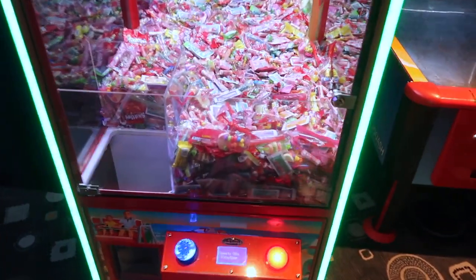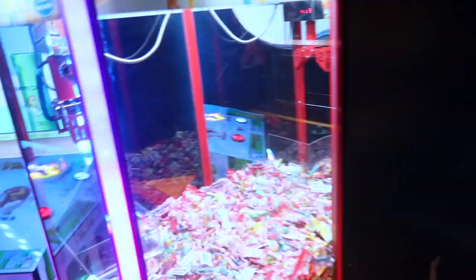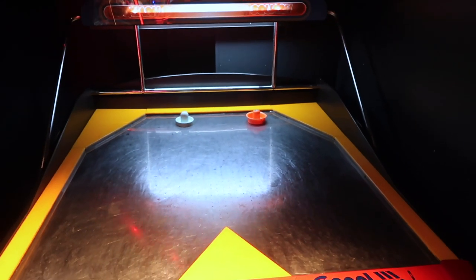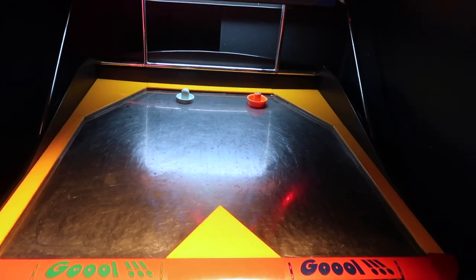Oh, I want to win some candy. I want candy. I want candy. Whoa, this is interesting. It's like air hockey that you play against yourself or against someone else with bouncing walls.